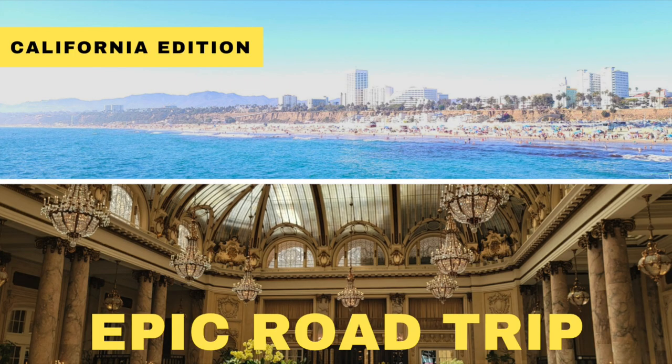Alrighty, without further ado, let's get started. The first three items are from Walmart, and I actually got these from our California trip. If you haven't seen that video, I will link that down below. But our first stop was Walmart to get some water, and I saw these and I had to have them.